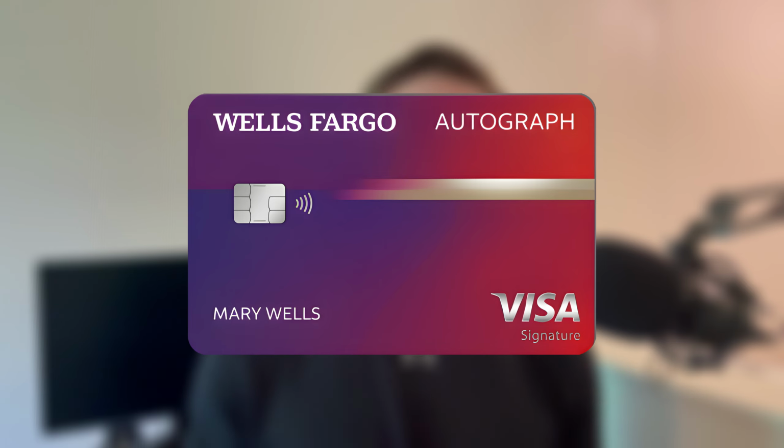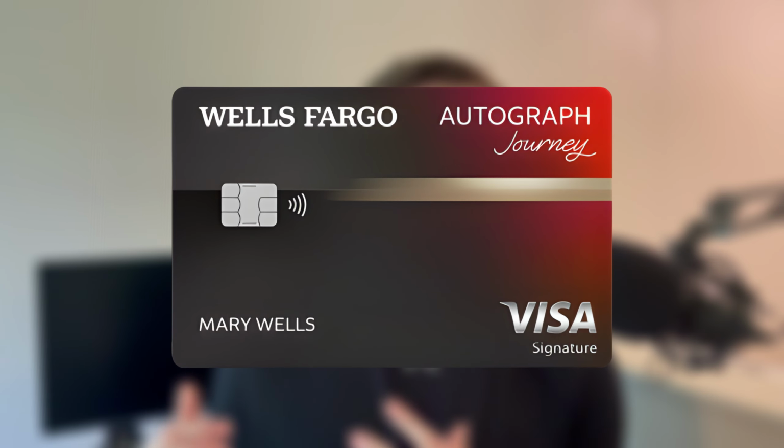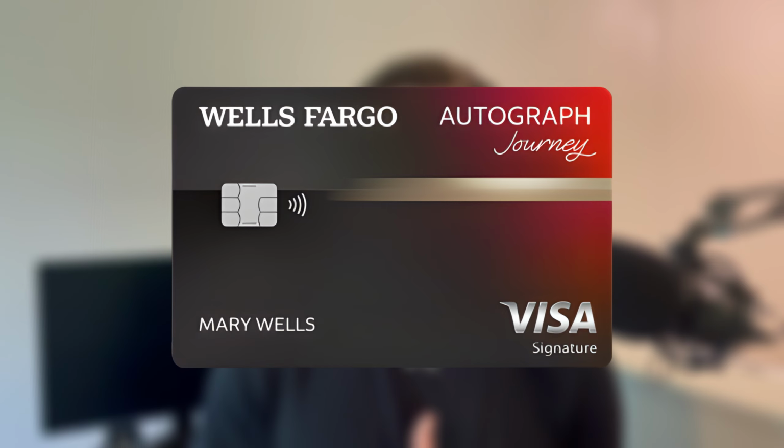So the first big difference between these cards is going to be the intended use and purpose. The Wells Fargo Autograph credit card is going to be more of your day-to-day credit card, offering you some better spending categories for your daily purchases. On the other hand, the Wells Fargo Autograph Journey credit card is going to be a mid-tier travel credit card that's focused more on enhancing your travel and giving you a greater experience in that realm.